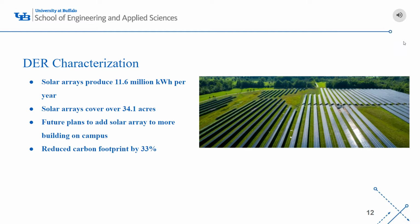UB is also continuously working with Solar Liberty on the possibility of adding solar panels to the rooftops of more buildings on campus, such as Baird Hall and the Center for the Arts. There is also a proposal for a large off-site solar array that would cover 100% of UB's power usage. UB has been able to reduce its carbon footprint by 33% over the past years and aims to be net zero by 2030.